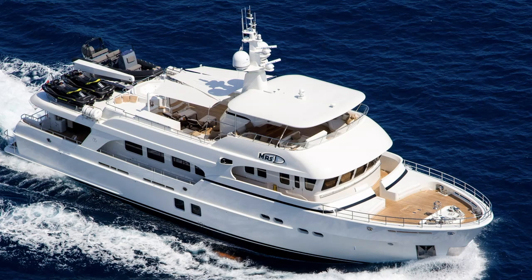As well as a large flybridge and sun deck that also comes with a jacuzzi, this displacement motor yacht can also carry a decent sized tender and 2 jet skis on her aft boat deck.